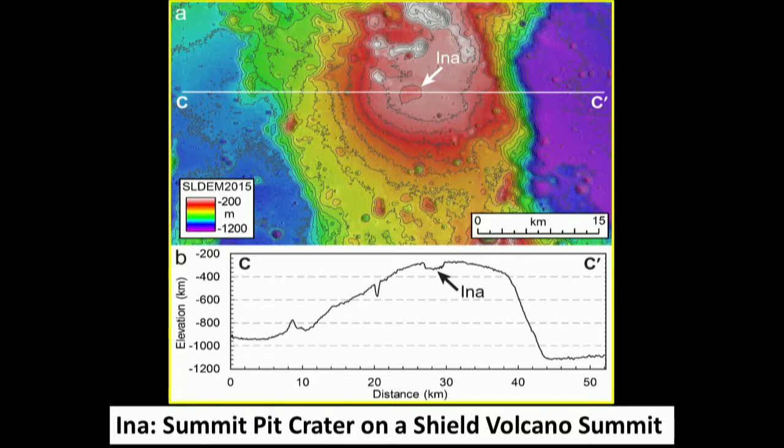But we went back and took a look at this and tried to put it into context, to understand from a volcanological point of view how these things might have formed. So the first thing we observe with all the LROC data and also LOLA data is that Ina sits on top of what appears to be a shield volcano. This is it in topography maps, and this is it in cross-section. You can see Ina is perched right on the summit of this small shield volcano.